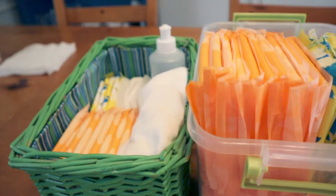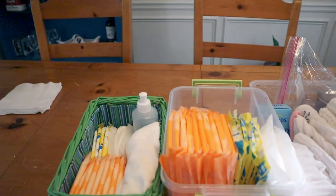Hey guys, so it is quite a few days later. Yesterday was my appointment where I got my ultrasound done. I'm 36 weeks pregnant now, and it was the appointment where I found out what my levels were, if I had polyhydramnios, not sure if I'm saying that correctly, but I will update you on that in a different video. It's probably going to come out before this one. But I wanted to show you the nesting that I have been doing since I found out that things might change with my C-section. So I have a few baskets here, and in these baskets are basically postpartum prep.